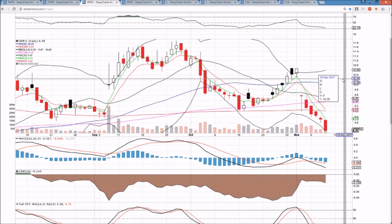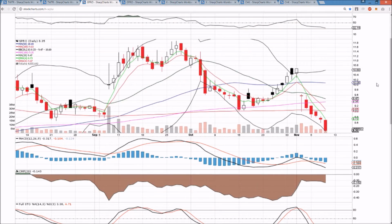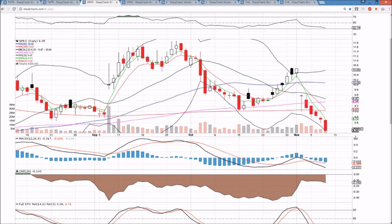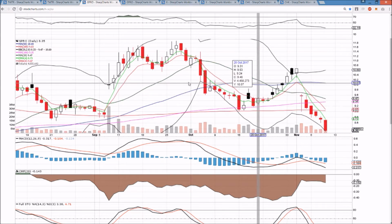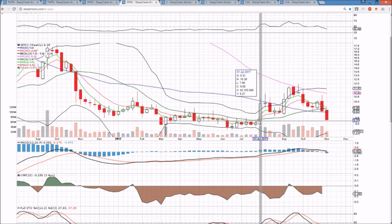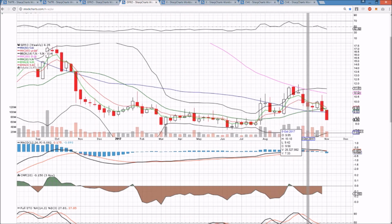GoPro on the daily, all-out dump. This is just a gift for the bears. The break of $9 was such a clear signal, and it's been nothing but weakness since then, with lower highs and lower lows every day. So we're at the lowest price of the last 3 months. The next support on the weekly time frame is 8 psychological and 7.96.